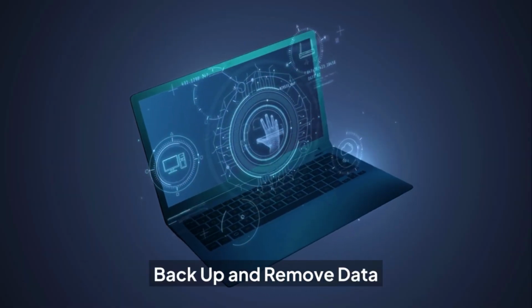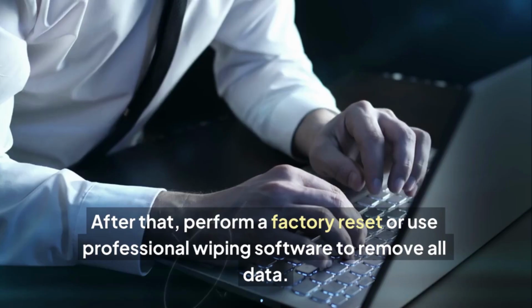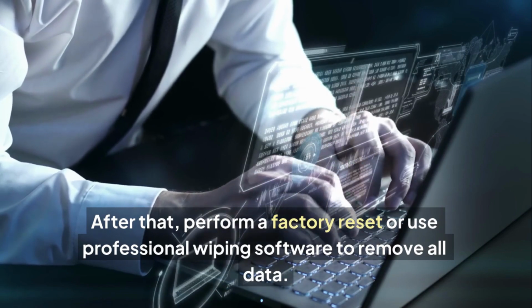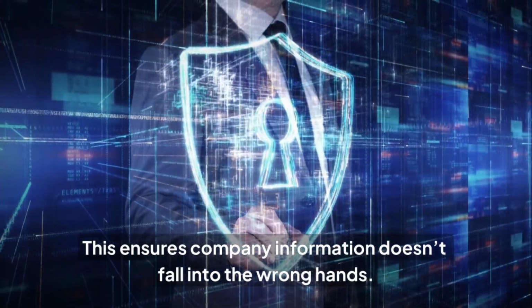Backup and remove data. Before you dispose of a device, make sure any important files are backed up to your company's secure storage. After that, perform a factory reset or use professional wiping software to remove all data. This ensures company information doesn't fall into the wrong hands.